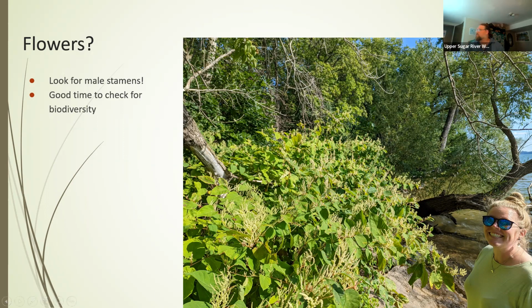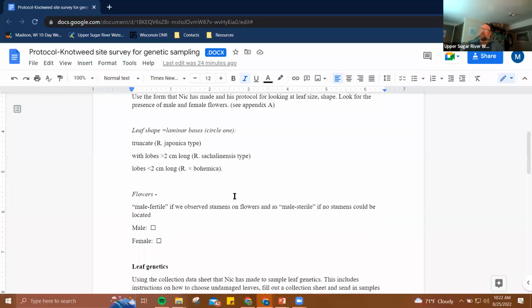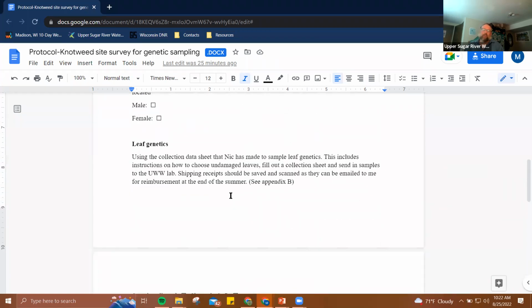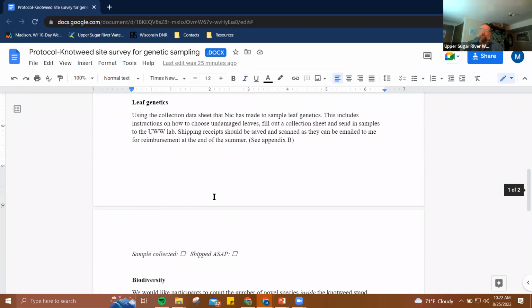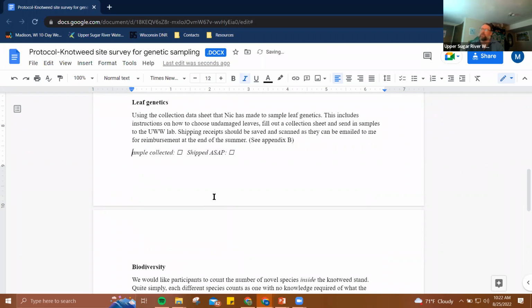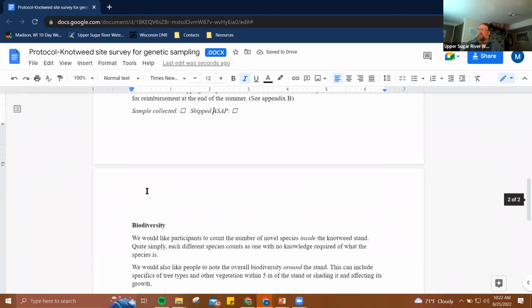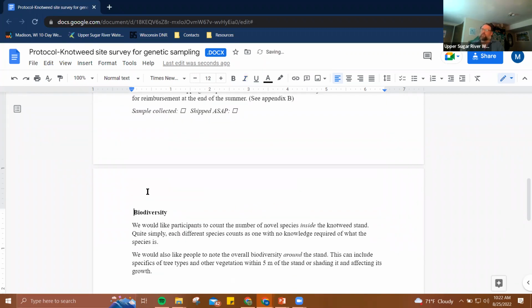So let me pull up my protocol again. Also a good time to grab, when you're right up in here looking at the flowers, is a good time to grab a collection sample. That's just going to be 18 inches of a healthy branch, somewhere about the general size. And there's a whole protocol that Nick made up for this. He can talk about shipping a little bit at the end here, just as far as what he prefers or pressing and whatnot, but trying to keep it simple for everybody.